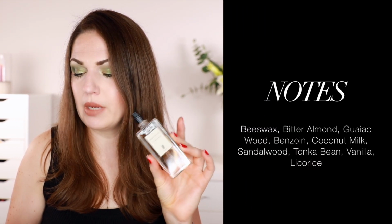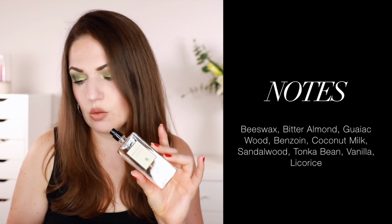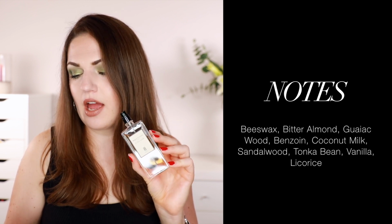Very interesting, very grown up vanilla, because I like vanillas that are just a little bit more original than just like straight up vanilla with nothing else going on. For me, that's very boring. Beautiful, rich vanilla, but then there's also lots of woodsy notes in here. Beeswax, bitter almond, guaiac wood, benzoin, coconut milk, sandalwood, tonka bean, and vanilla absolute.